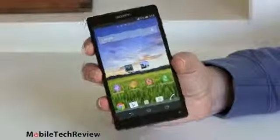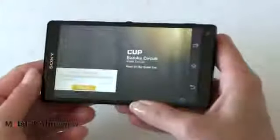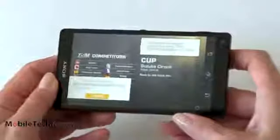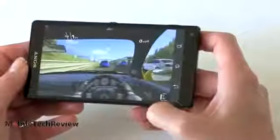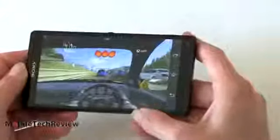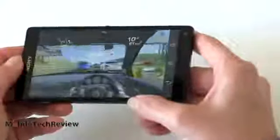So all respectable speeds, fast phone, and we've got Real Racing here, so we'll give that a go so you can see how it plays. So now we're in Real Racing 3, and we're going to race our beginner's Nissan Silvia in the first race. And this is a good one because there's a lot of cars in the race with you, so you can see how the frame rates hold up. We've got our rear view mirror in action here. I'll practice some hostile driving soon.